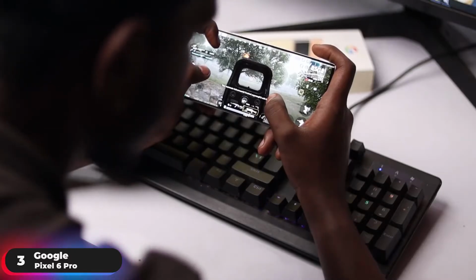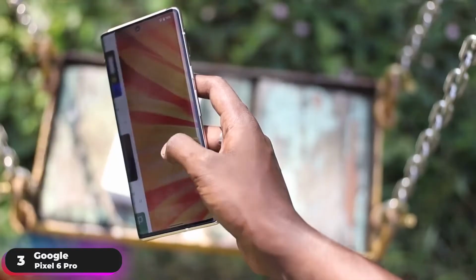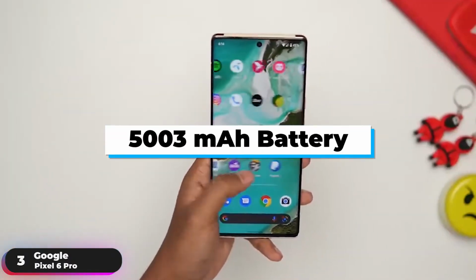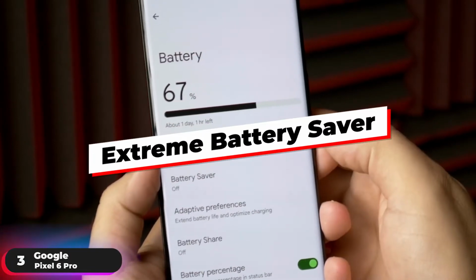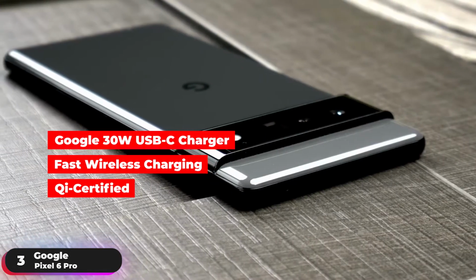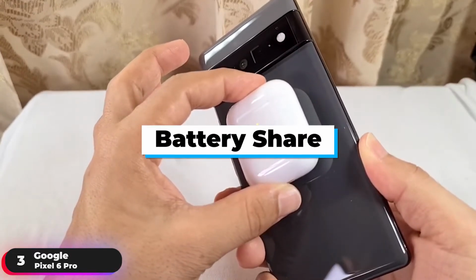The phone is powered by the Google Tensor chip, giving you 80% faster performance than its predecessor, with 12GB RAM and up to 512GB storage. Get over 24 hours of use with the 5003 mAh battery, and up to 48 hours with the Extreme Battery Saver feature. The battery supports fast charging with the Google 30-watt USB-C charger, fast wireless charging, and is Qi certified. It also features battery share to charge other devices wirelessly.